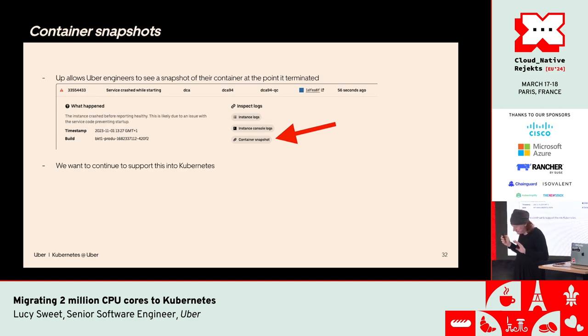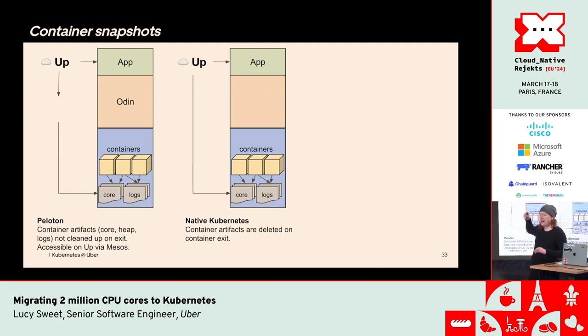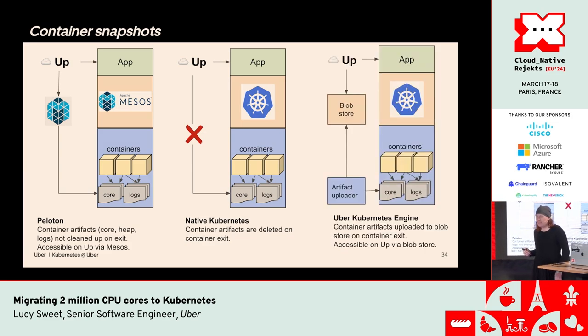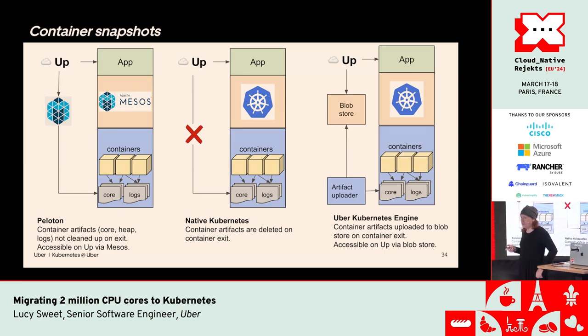Before on Peloton, they could just access that really easily because Peloton keeps all of the container artifacts for a really long time before getting rid of them. Obviously, Kubernetes is a bit more efficient and cleans up quite well, so we had to do something here. What we ended up doing was we built our own artifact uploader and had that upload to a blob store we have called TerraBlob on container exit.